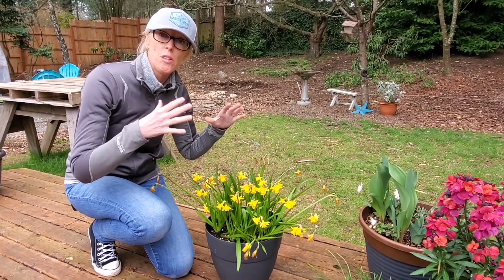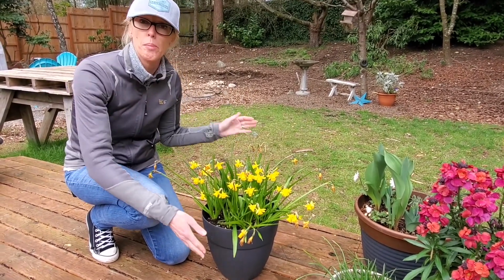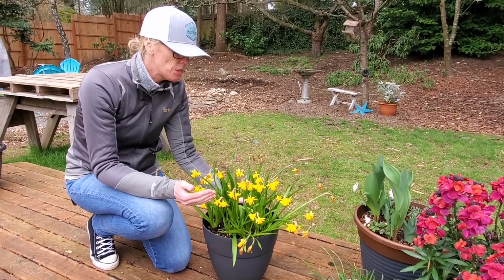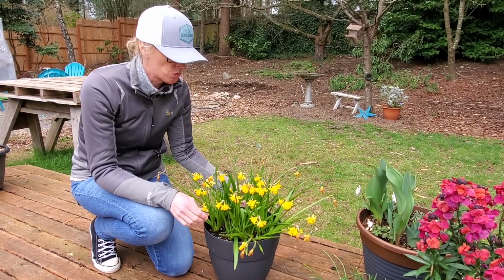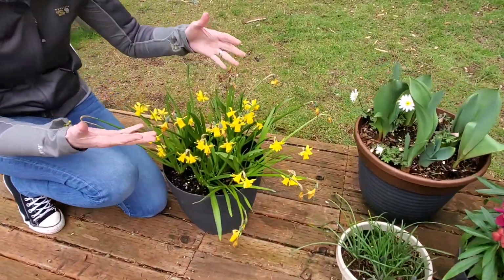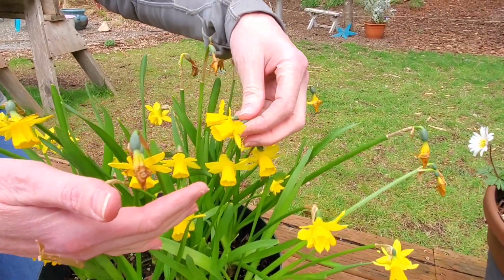So you guys, this is one big cluster of daffodils that we have in this container here from Crescent Gardens that we just planted this year. These are tete-a-tete daffodils that we picked up at our favorite nursery here nearby. It's called Watson's Greenhouse. And you can see, look at these cute little, perfect looking daffodils. You can see they've got a little cup in the center, kind of a trumpet shape.